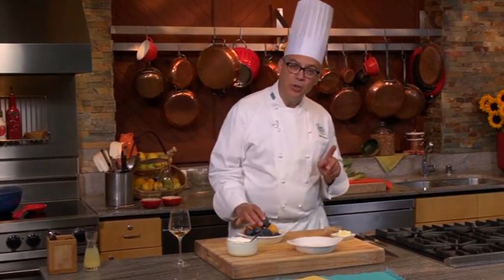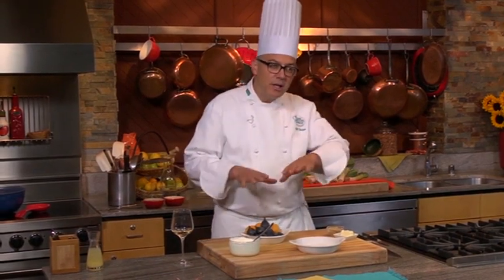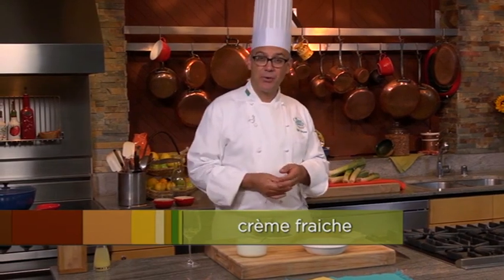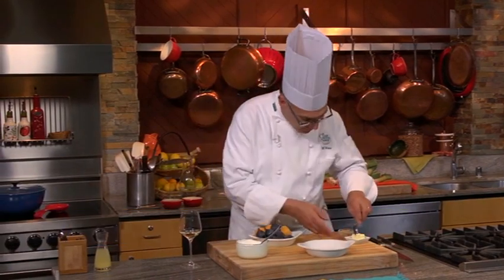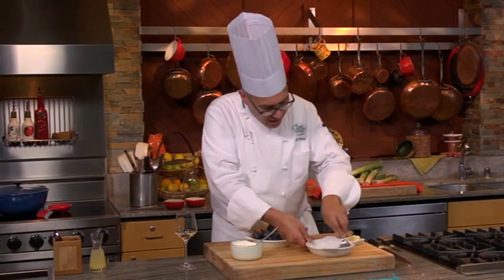So what I want to do is bake these figs and some other fruit under a little cap of creme fraiche. Not sour cream, but richer than sour cream. This is a cultured cream product. So let's get started. First, so that nothing sticks, I'm going to put a little butter in the bottom of this oven-proof dish.